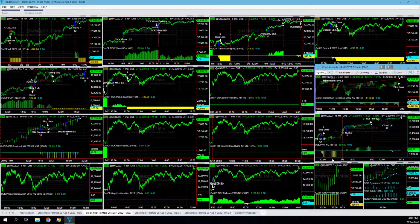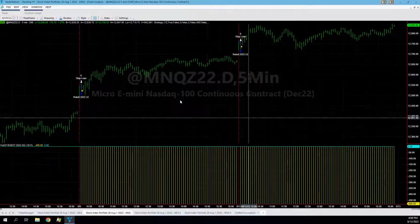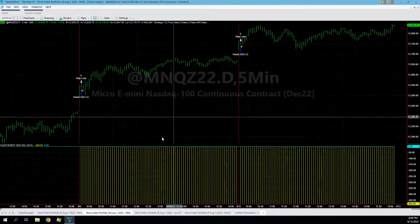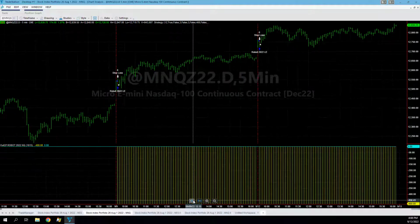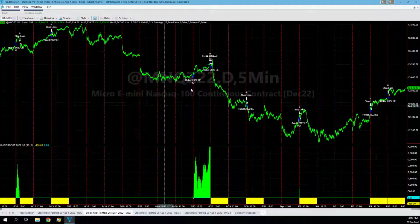VTNQ up on the day. Robot down on the day. This one has had, let me take a look at the number of consecutive losers here. This has such a tight stop. $400 to stop loss. You're going to get a lot of consecutive losers on a strategy like this. If you're not trading this one, it could be a good time to trade it.